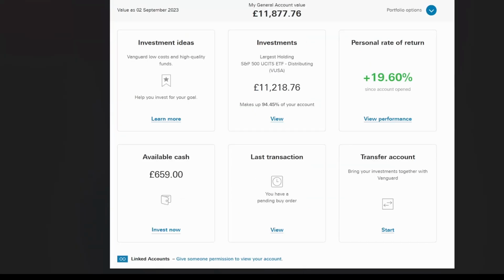Last up, let's have a quick look at my Vanguard general account. The value of this sits at £11,877. It's only made up of the S&P 500 ETF, and the rate of return is plus 19.6%.